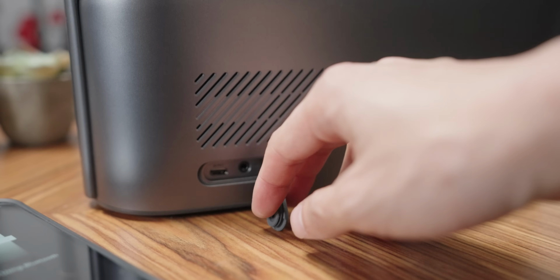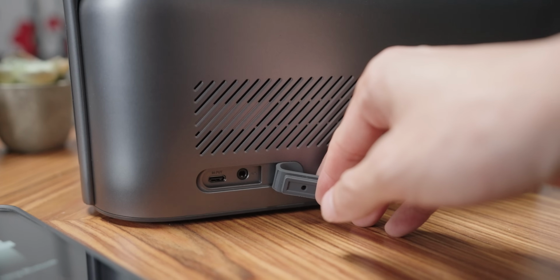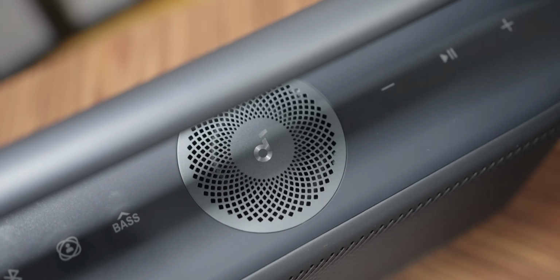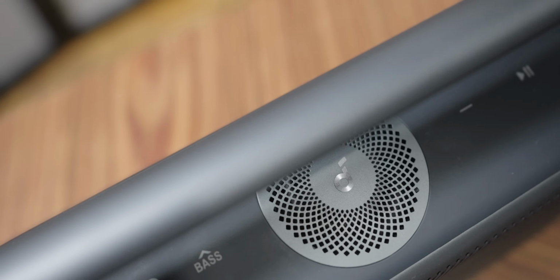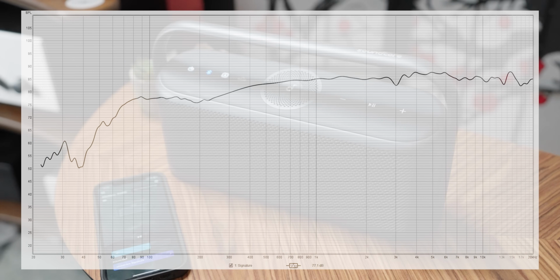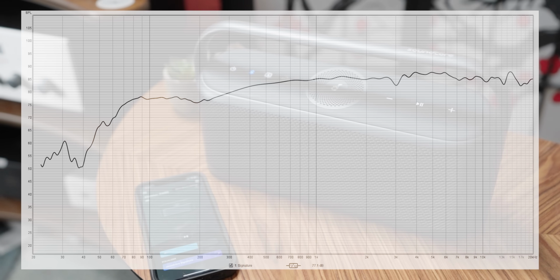Obviously, this differs with many other factors like listening volume and resolution you are playing and so on. It also has a USB Type-C port for charging, and if you wish to connect your device like laptops, tablets, or so on with a physical cable, then it does have a standard 3.5mm jack. Now, the measurements are a little tricky on this one, so take it with a grain of salt, but more or less, this response does align pretty well with what I heard. Firstly, this is the stock tuning, the signature tuning on the app.